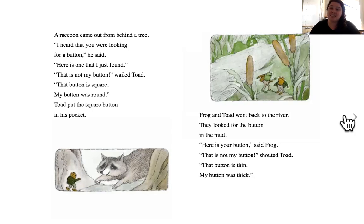Pause for a second. It seems like Toad is getting really upset. This is reminding me of the time where Frog was trying to get Toad to wake up from his hibernation, and Toad kept saying, "No, I'm too tired. It's not time to wake up yet." It's making me think that Toad might be a little dramatic or emotional. And Frog, again, is helping Toad solve a problem, just like he did in a story and just like he did in spring. Makes me think that Frog is helpful. He does a lot of things to help Toad. That's what I see him doing.